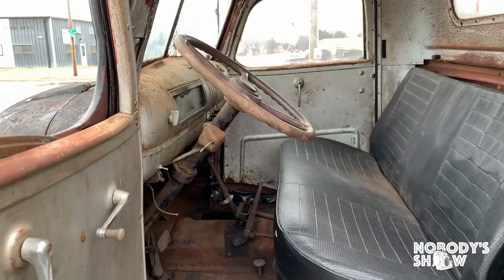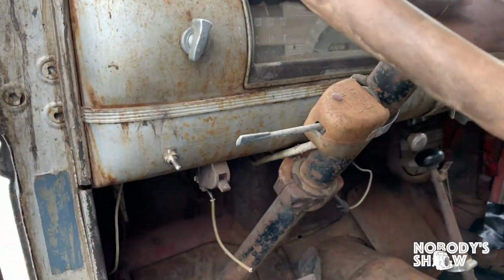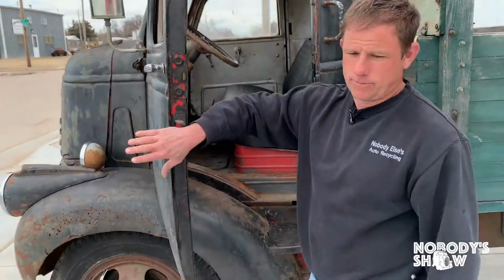So while we're in there, we can take a look inside the dash, and everything's all original. They did put a new ignition switch in it, and did a little rewiring on it to get it running and driving. It does have the wrong seat in it, but we've got seats out of some of our other parts trucks, so we'll get the correct one back in it.